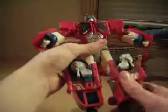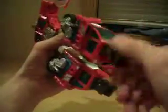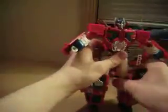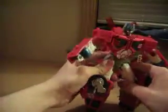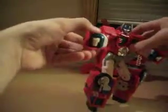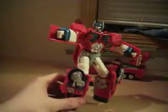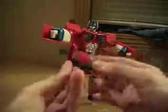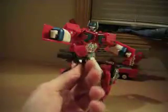His legs can go forward, they can go back, go out, bend at the knee, turn at the lower part of the leg, and his feet have some serious action going on. It's on a ball joint, so yeah, you could pose the hell out of this thing. Got him into a pretty cool little pose. And this little hose here is his gun.